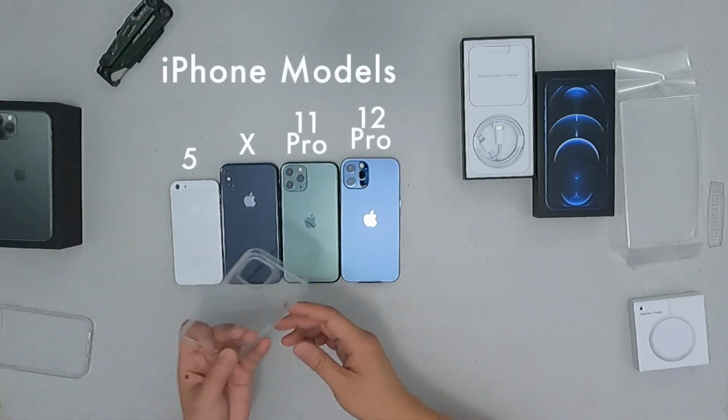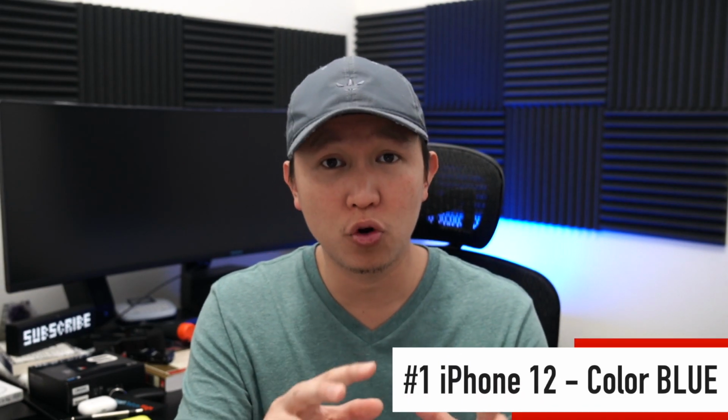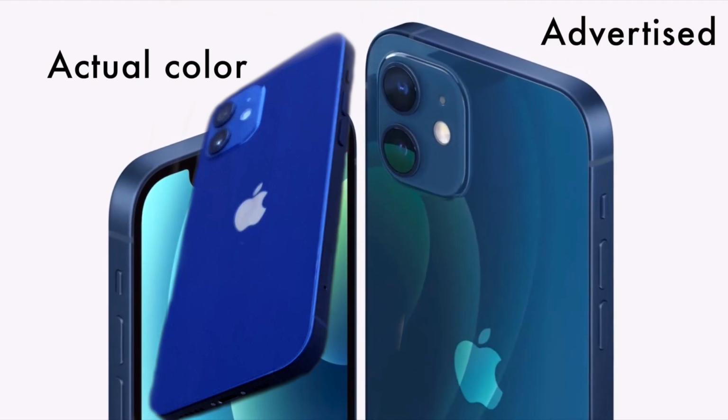And the case for the Mini. So I went to Apple Store earlier to check out that iPhone 12, and four things I'm gonna tell you. First one is that iPhone 12 non-Pro model blue, it's very blue. I mean, it's navy blue. It's not that bad, but it's just nowhere near the commercials that we've seen.